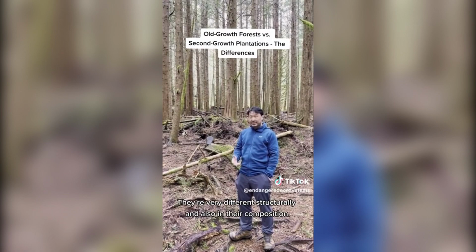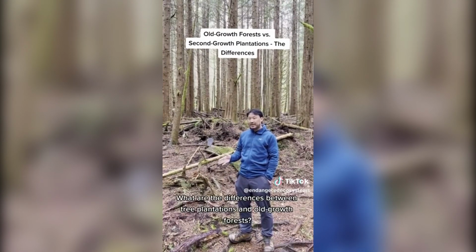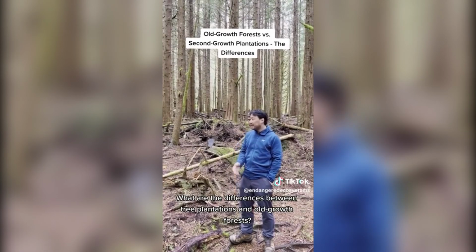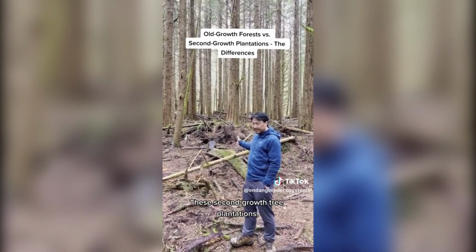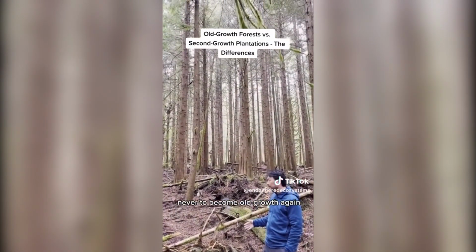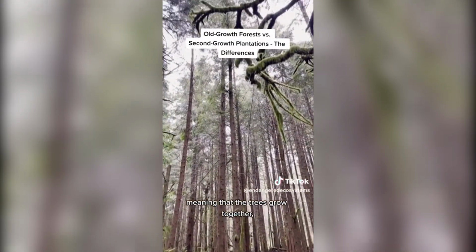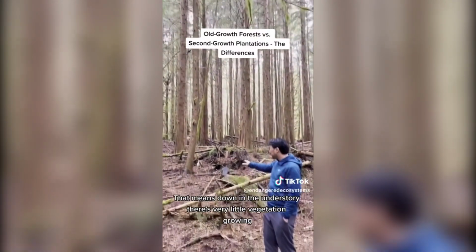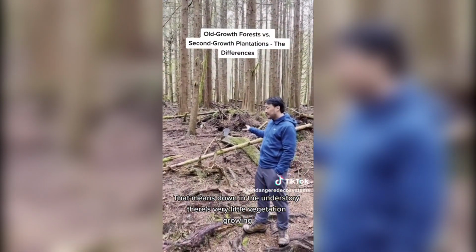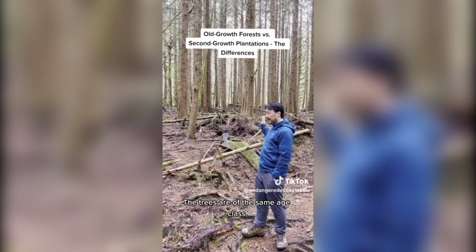They're very different structurally and also in their composition. What are the differences between tree plantations and old growth forests? These second growth tree plantations, which are harvested every 50 to 60 years, never to become old growth again, have closed canopies, meaning that the trees grow together, blocking out the sunlight. That means down in the understory, there's very little vegetation growing because the sunlight is blocked out. The trees are of the same age class.